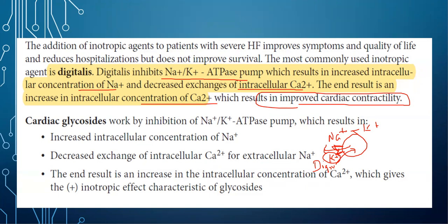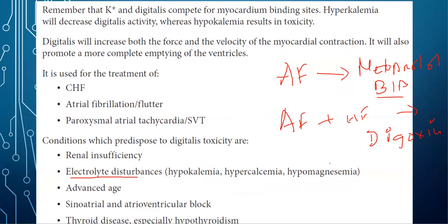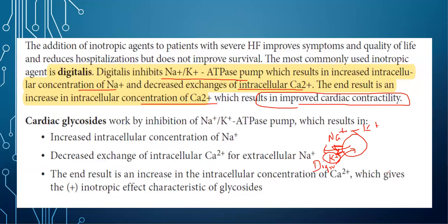Is this clear for everyone so far, what digoxin and potassium do? Remember that potassium and digoxin compete for the myocardium binding site. Hyperkalemia will decrease digoxin activity. If there is more potassium in your body, then more and more potassium will bind with this receptor, so digoxin cannot bind with it. So there will be reduced activity of digoxin.